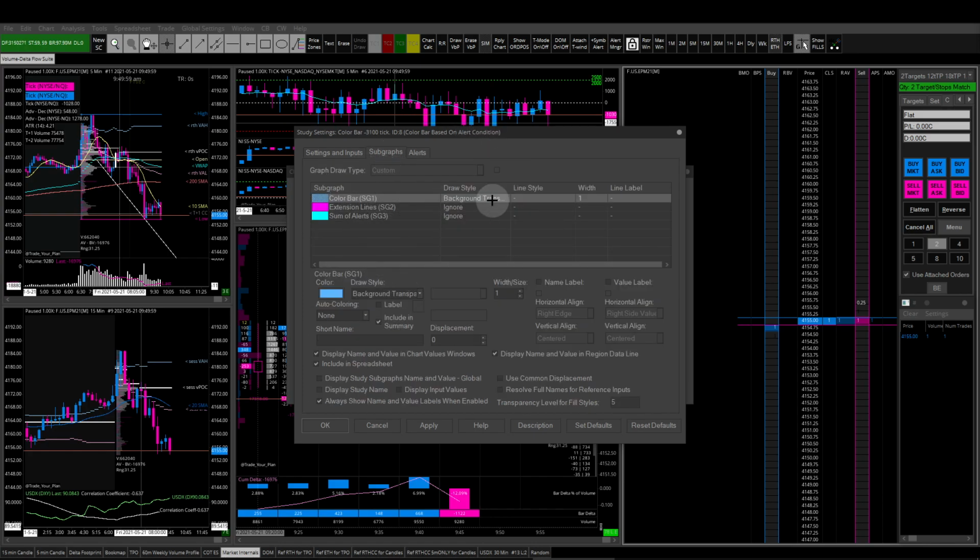Okay, so color bar, background, again transparency level for fill styles 5. This will be affected if this is some sort of transparency draw style. And you don't have to. You can put non-transparent and just put background. But I liked the way that the 5% looked, so I tinkered. And so this will color the whole background.